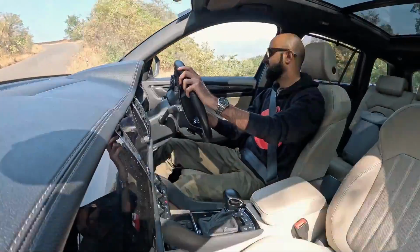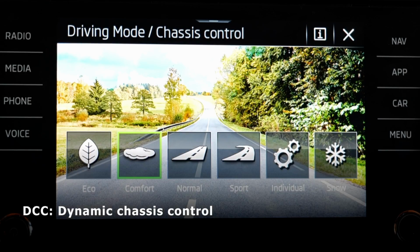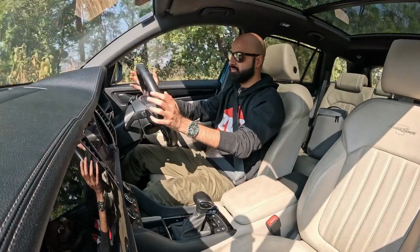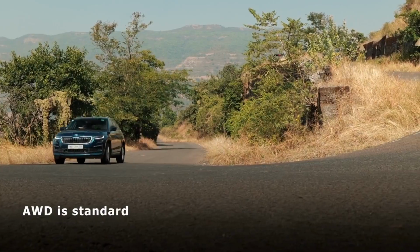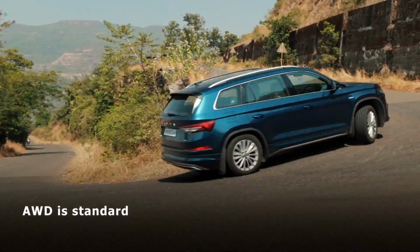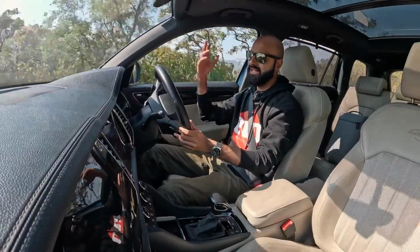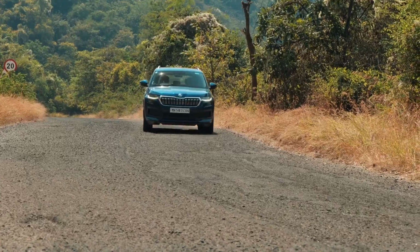And a lot of that is down to the DCC, the dynamic chassis control. So when you change the drive modes, you actually change the adaptive damping. Plus, you've got 4x4 as standard, so traction is never a problem. And should you ever choose to go off-road, you can. To think that this sits around the 40 lakh rupees ex-showroom mark is unbelievable. And it really feels like an SUV from 2 segments above.